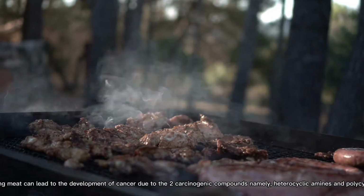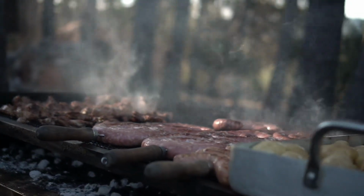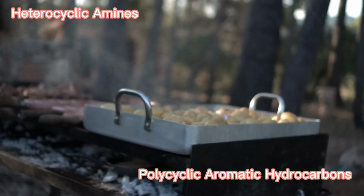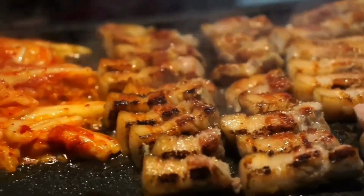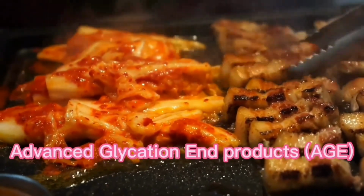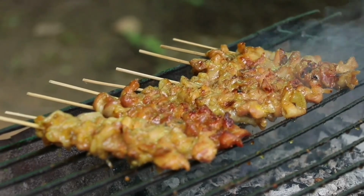You already know that grilling meat can lead to the development of cancer due to the two carcinogenic compounds, namely heterocyclic amines and polycyclic aromatic hydrocarbons. In addition, if you marinate the meat in barbecue sauce with sugar and cook it over high heat, it can also form advanced glycation end products, or AGEs, giving rise to a number of degenerative diseases.